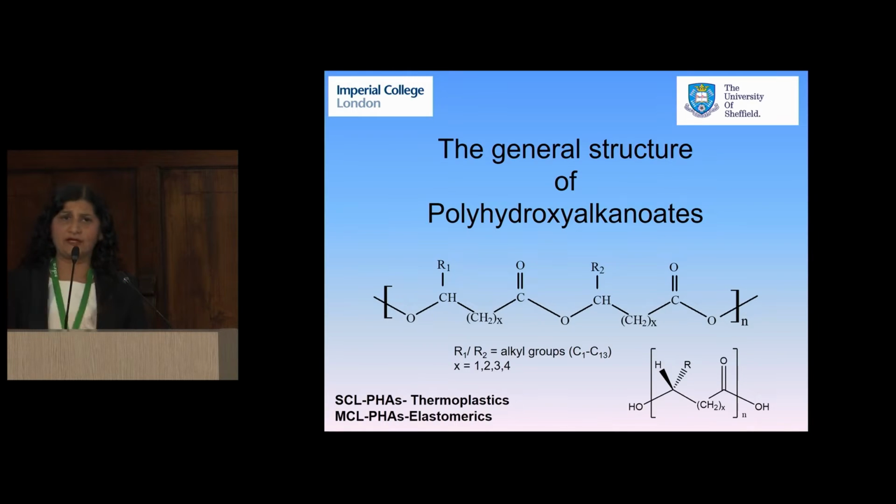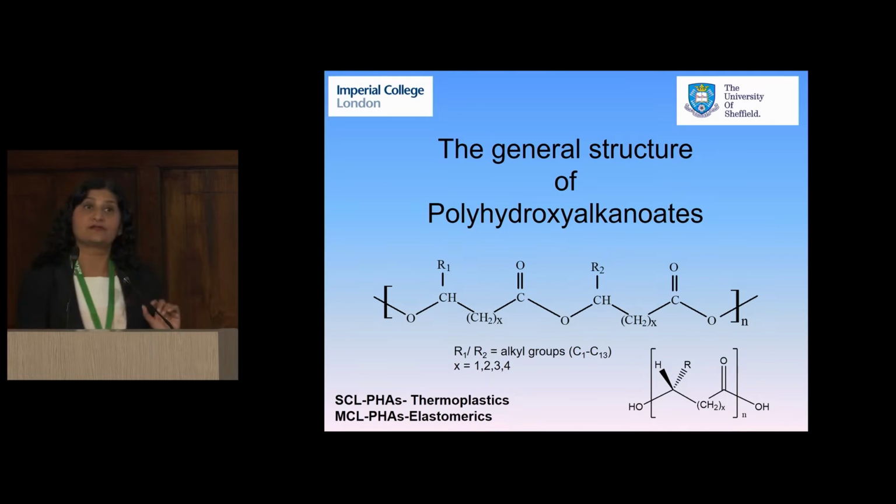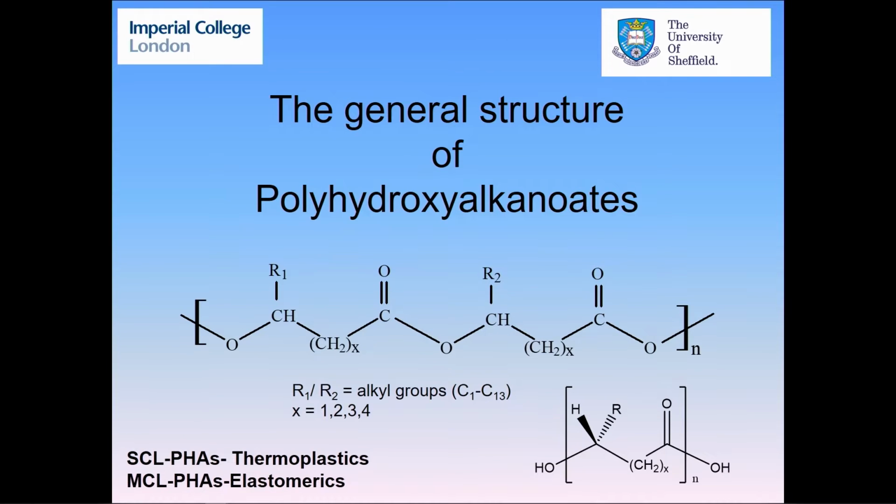So these are polyhydroxyalkanoates, polyesters, and why I've stuck to them for so long is the fact that they have very variable structural properties. So you can have a change in R1, R2, and the X value. So what you're dealing with is really a family of polymers, not one polymer, one property. So you can really manipulate the properties of PHAs depending on how you grow them, what you do to them, how you process them.